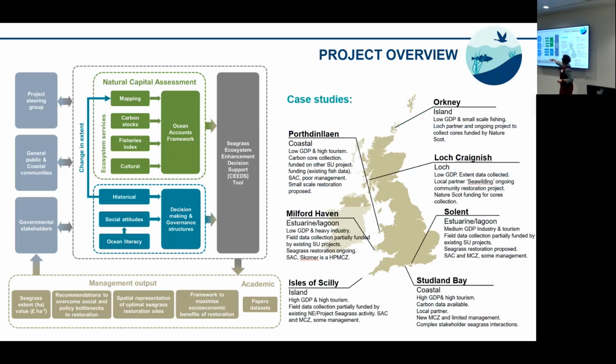This is all represented in this schematic, where we have social attitudes, historical decision-making, and governance structures feeding into the ecosystem services mapping, understanding carbon stocks, fisheries indexes, and cultural aspects, which feed into the ocean accounts and then into our SEEDS tool. We've got 7 case study sites, which represent different environments, but also different societies. All of our work has taken place in these locations, but we've also done some work in additional locations as well. We're a little bit more spread out than just these 7.